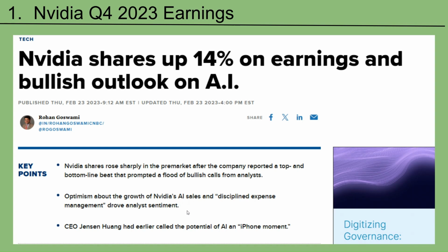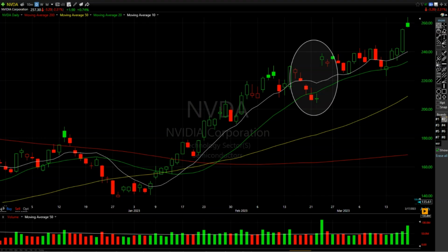And a lot of analysts were optimistic about the growth of NVIDIA's AI sales and also their disciplined expense management. So we'll take a look a little bit later, but their gross margins and their net margins are just fantastic, or eventually became fantastic. So this is a little bit about the fundamentals. In a nutshell, it was okay, not too bad. There was definitely a big gap up, but the fundamentals weren't wowing me at this moment.